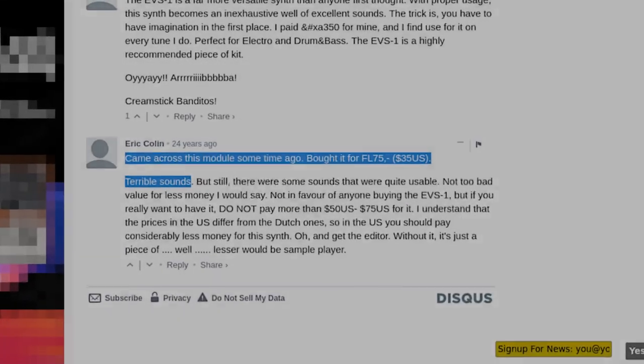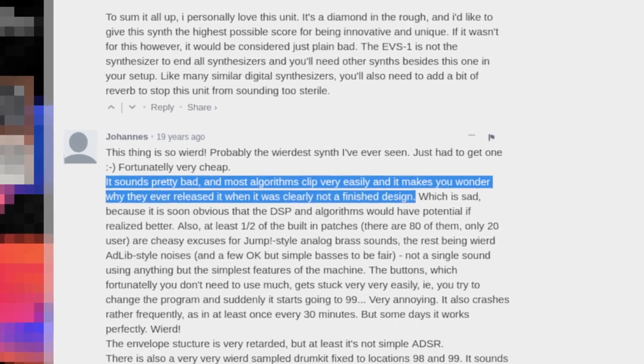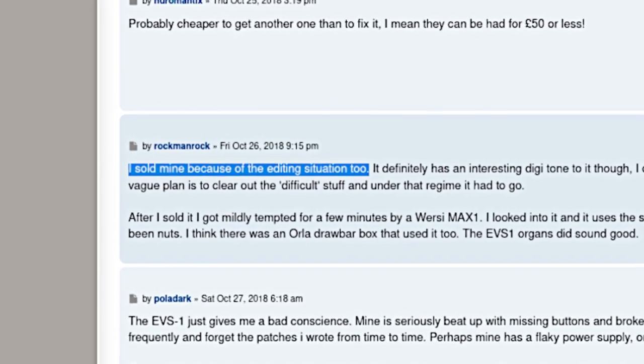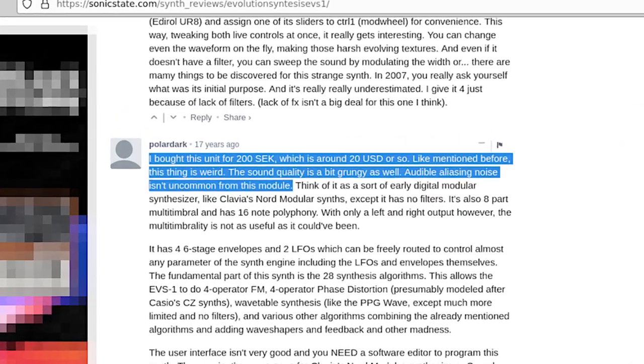So, why didn't this thing become a widespread success? Why is it frowned upon and disregarded by most? Well, it's probably down to a number of reasons, the biggest being that it was a bit too ambitious for its own good. And when the Ataris, capable of running the editor, went out of fashion, it ended up as yet another FM expander, and a quite boring one at that too. There are countless reports on the net of people picking these up for mere pennies in the 2000s.